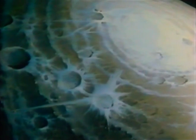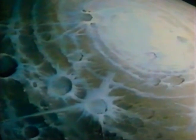A great cataclysmic impact basin extends for 1,000 miles. Since Callisto is half water ice, the basin, unable to hold its shape, slowly slumped back into the moon's crust until only traces of the surrounding ridges remain.